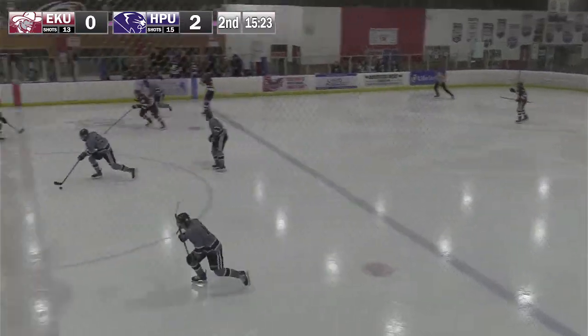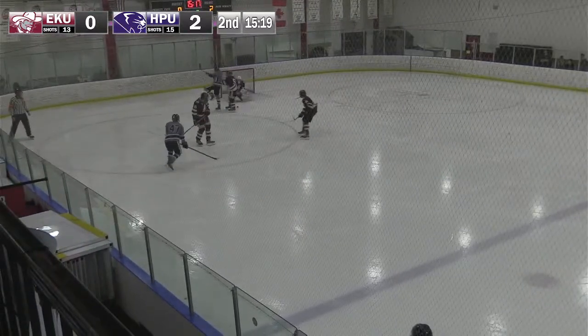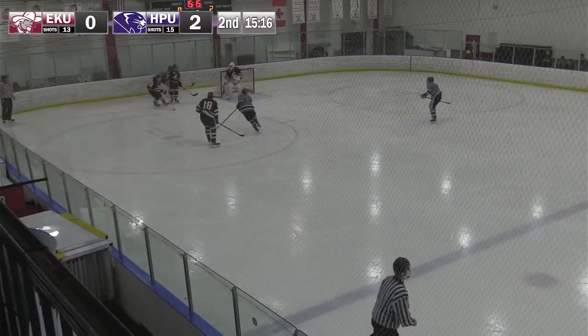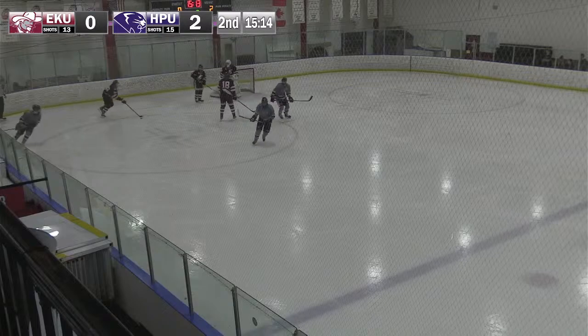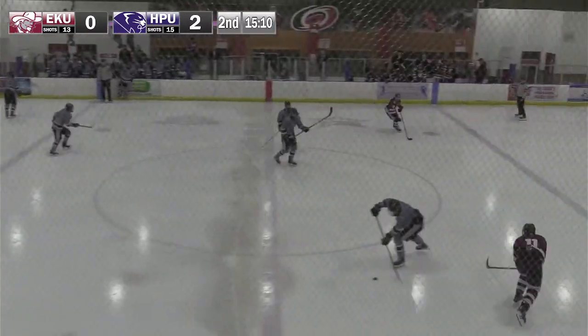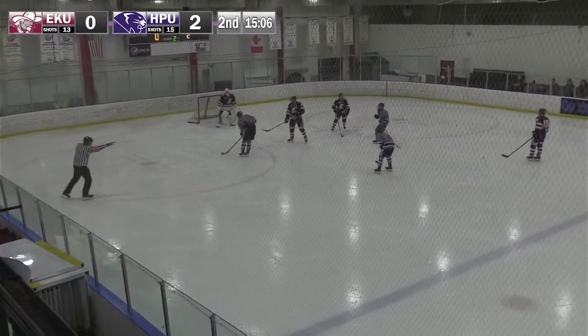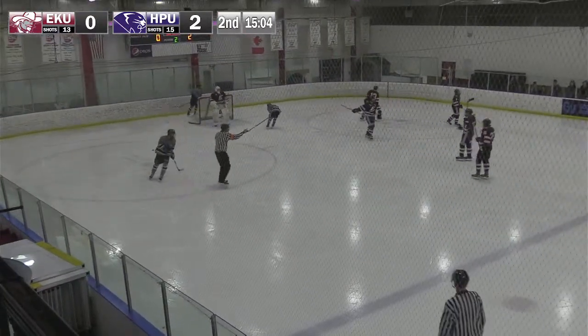Here they come on the offensive zone. On the strike, it's Pyatt. His wrist shot deflected and hit off his own teammate Ringstad. As the Colonials will take it back, it's Nico sending it up into the neutral zone. Lost it, and here we go. An offensive, the whistle blows.